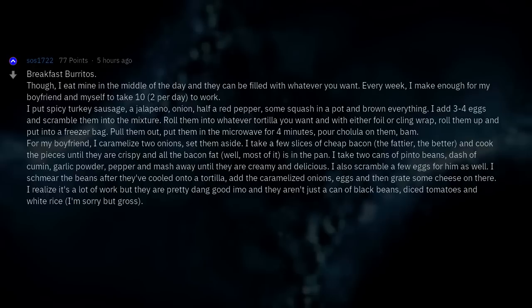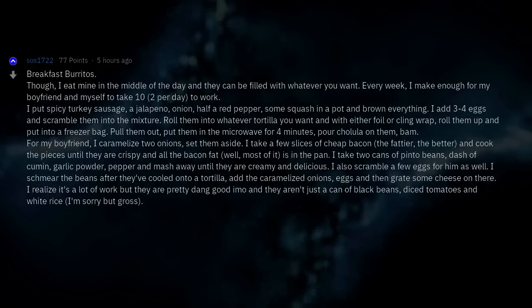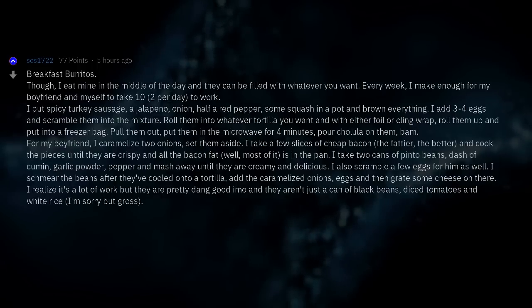I realize it's a lot of work, but they are pretty dang good and they aren't just a can of black beans, diced tomatoes and white rice. I'm sorry, but gross.